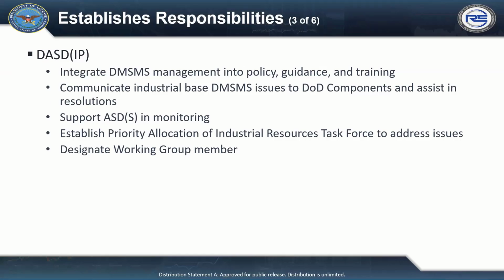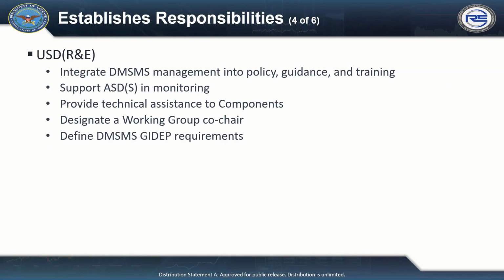So the next slide is the research and engineering folks. And that's the organization and office that I work for. So the Defense Standardization Program Office falls under R&E. And what we are responsible for is including integrated risk-based proactive DMSMS management, again, into policy guidance and training, and supporting the ASD(S) in the overseeing and monitoring of the overall effectiveness of what we're doing.